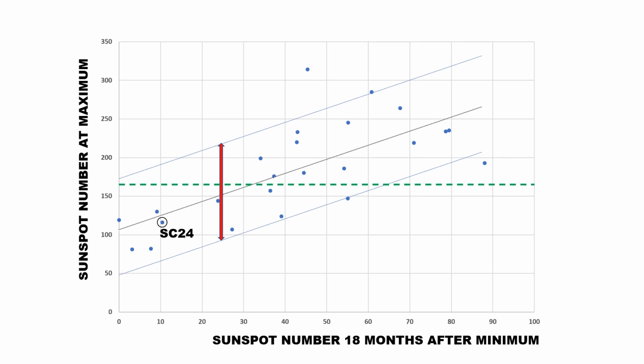particular estimate so far. Now remember that solar cycle 24 was 120, so either of these, 150 or 160, would represent a significant increase in the size of the cycle.